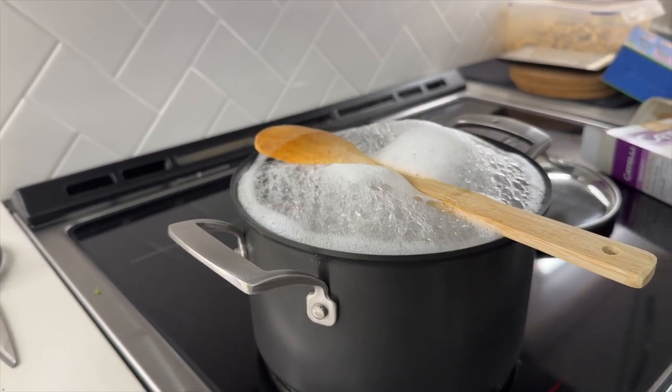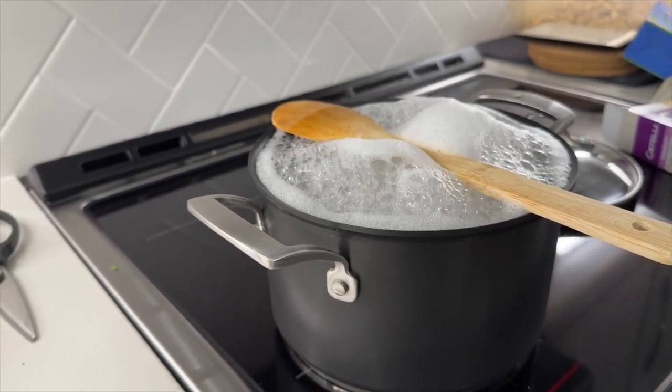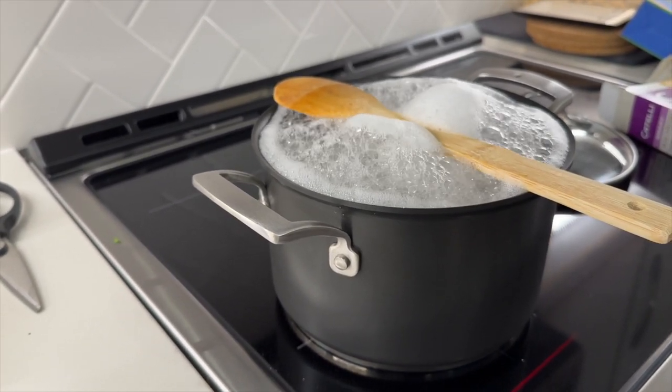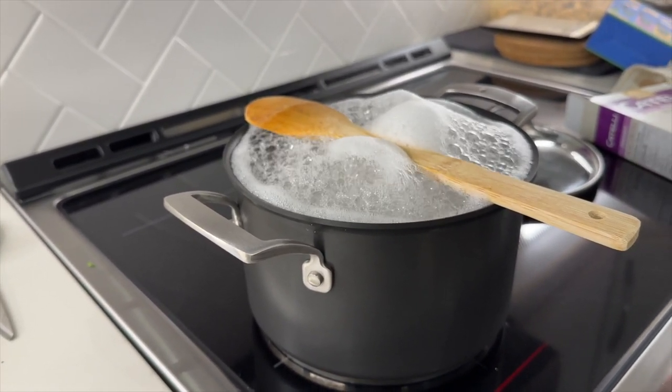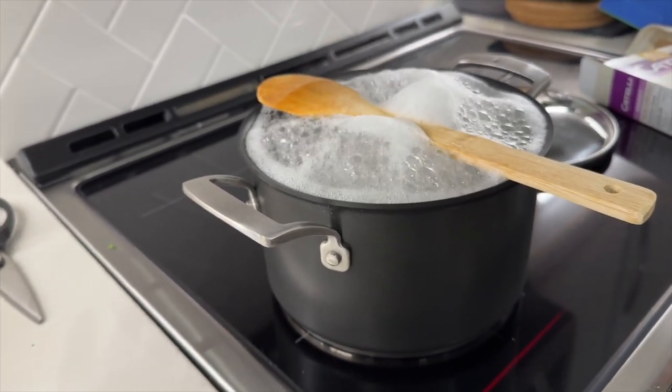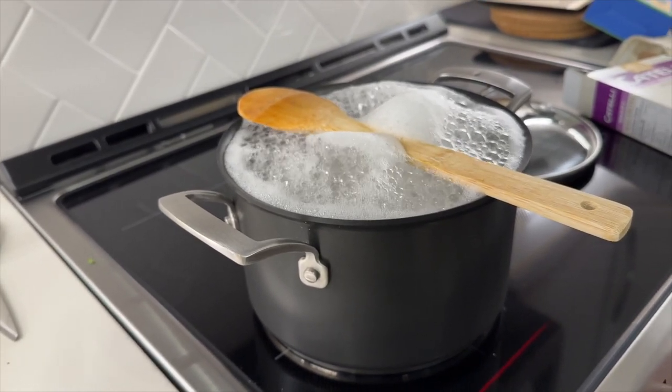Someone told me about this trick a really long time ago to prevent your pasta noodles from bubbling over, by just sticking a wooden utensil or some sort on top, and it works.